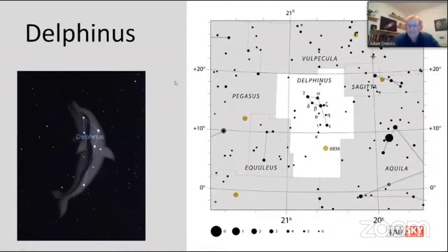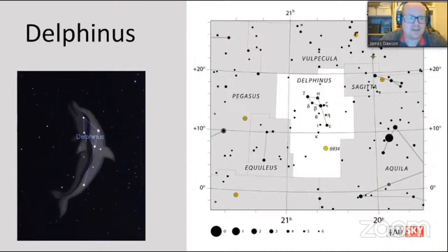So our next constellation is Delphinus, the dolphin. This is one of the smaller constellations out of the 88 constellations in the sky. Apparently it's 69th out of 88. Do you know what the smallest constellation is, Julian? Oh, I don't know. Is it one of the dogs? No, it's Crux. Crux? Oh, yeah. That's Southern Hemisphere. Oh, okay.